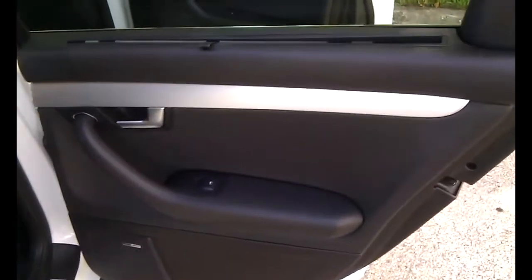Rear passenger side door panel's in perfect condition. Really nice shape. This has a shade that comes out, which is a nice feature. Just clip it here. Just in case you have some small kids or something you gotta put in the back and you don't want it to get too much sun. Very nice. Leather seats in the back, also perfect shape. Really a nice shape.